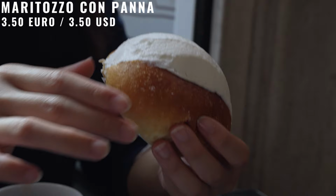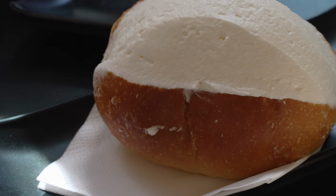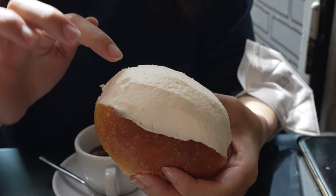I believe they have two stories for the origin of Maritozzo. The first one, long time ago, every first Friday of the month, the husband or the boyfriend will give this Maritozzo to the wife or girlfriend, inside which they will hide some small gift like an earring or ring or something. Then the second version is the women will send this Maritozzo, handmade by themselves, to the man whom they like.